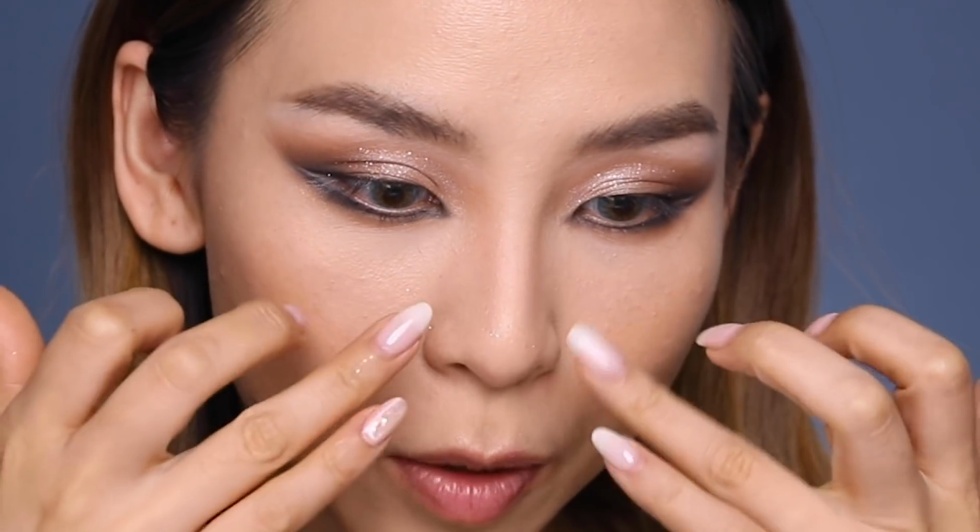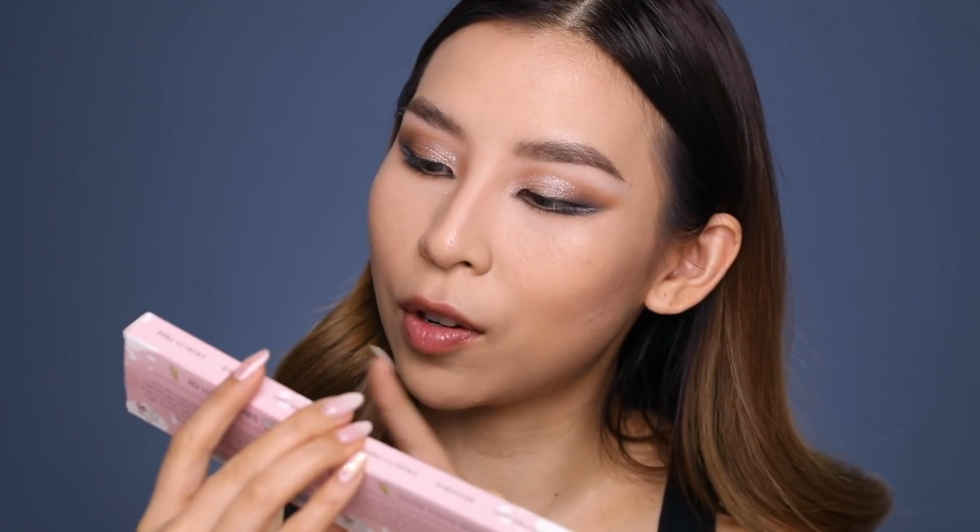I am done with both sides, both blended out really nicely. There was just a little bit of fallout of glitter everywhere, which I need to clean up. Now this eye makeup look isn't complete until I have lashes. I'm gonna go with a cat eye lash, either Envy or Feminist.